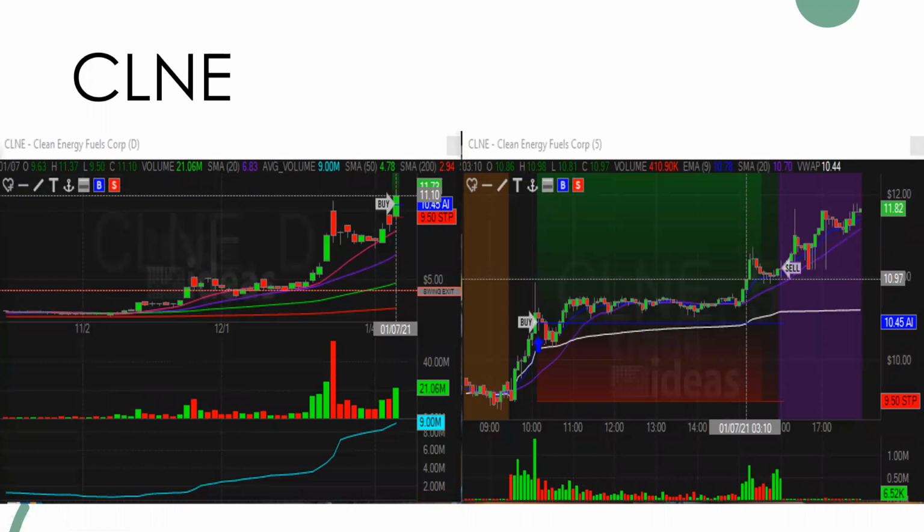Then CLNE, like I was saying, this is in the fuel. This is clean energy. And same thing with this, right? So it had a nice run up, tailed off, consolidated down to the 10 SMA. Then look, hits the 10 SMA, boom, get a nice bounce off of it. I didn't take it this day. I didn't take it the second day. I took it the third day today. As you see, 21 million shares traded, with 9 million being the average.